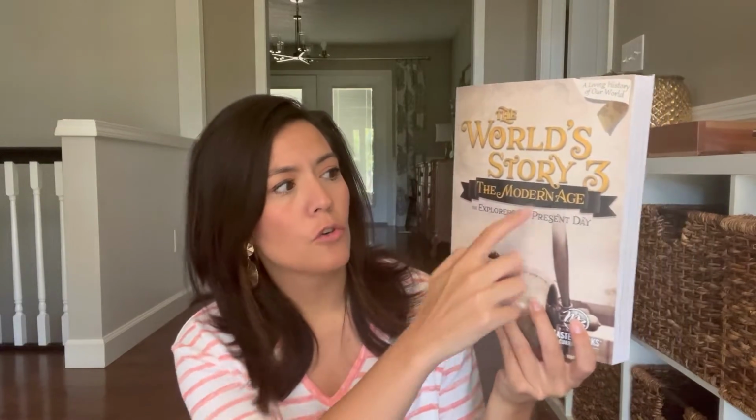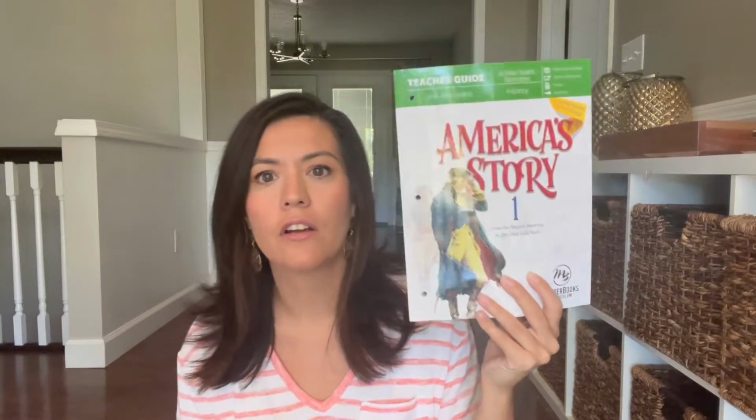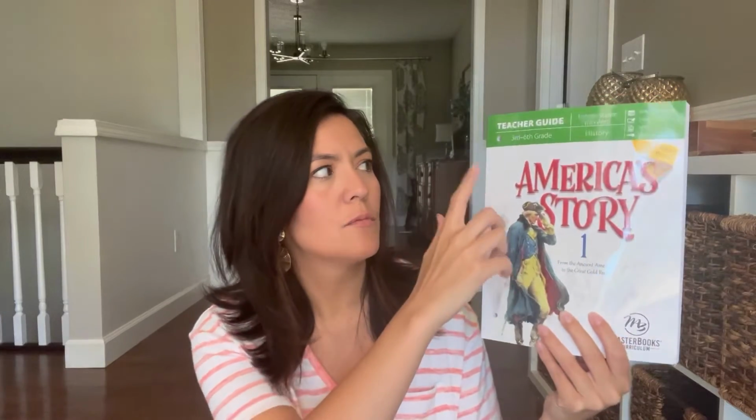It comes with a teacher's manual, and it comes with the student guide. For Carson, I'm doing the World Story Book 3, and it's the modern age, the explorers through the present day. Now, Colton is doing, let's see, it's book 1, and it's America's story, and it says for the ancient Americas to the great gold rush. I picked these two specifically because book 1 starts with 3rd through 6th grade, so I thought he could start this one.